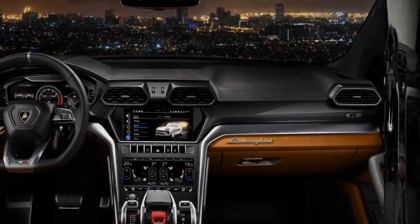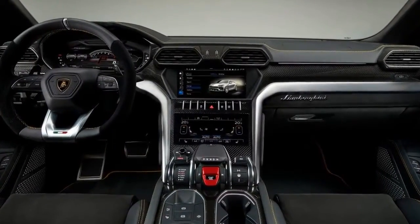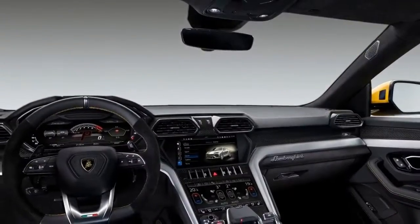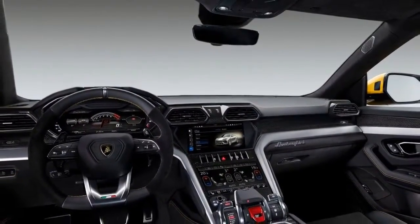Sitting inside the Urus, we found rear seat room to be adequate, although headroom is a bit pinched by the sloped roofline. Both 4 and 5 seat configurations are available, while the roofline and the sharply raked liftgate mean that the cargo area is deep but not tall.